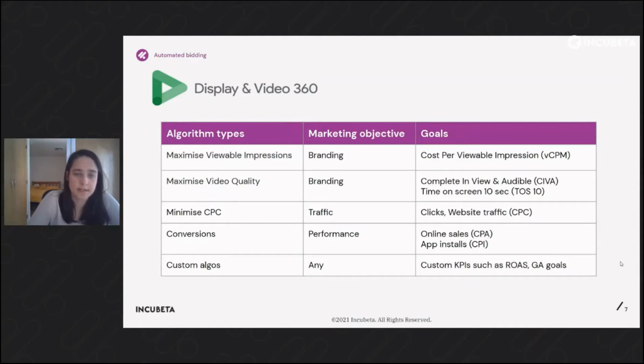is minimize CPC, as this would optimize towards clicks. And then if you're having a performance campaign, then the conversions algorithm, minimize CPA, is the one for you. And this should be used when you'd like your users to take an action on the website, such as making a purchase or downloading an app.